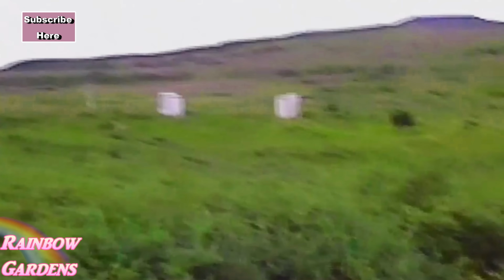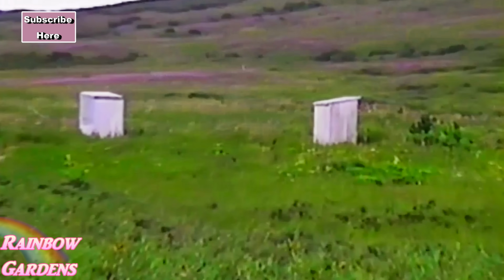These are also way out in a field, so if you're the kind of person who has to get up in the middle of the night to go to the bathroom, you're not going to want to walk all the way out into that field to the outhouse. So plan something else. Do something else with that necessity.